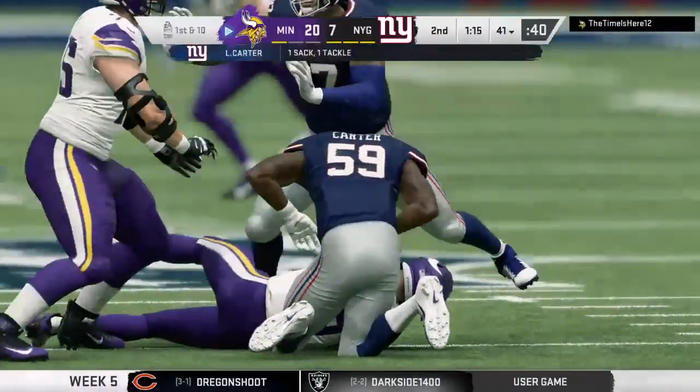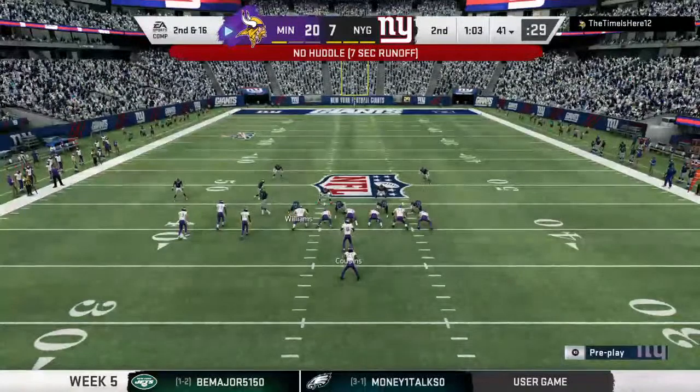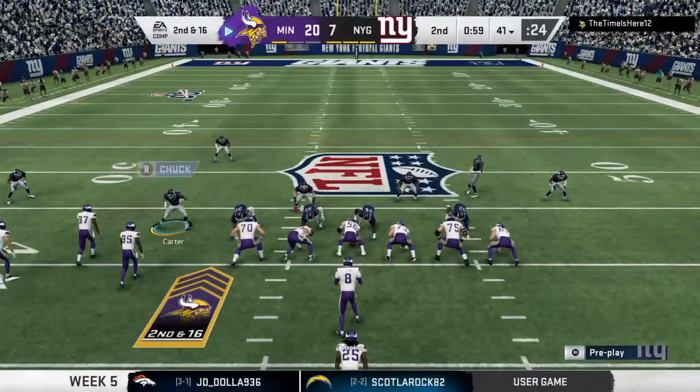Rush coming, and he's taken down. Give the sack to Lorenzo Carter. Sacks a growing theme in this first half. This is 2nd and long.